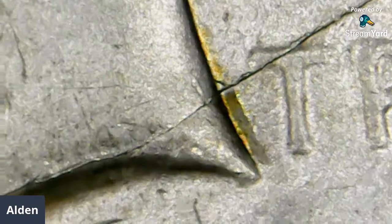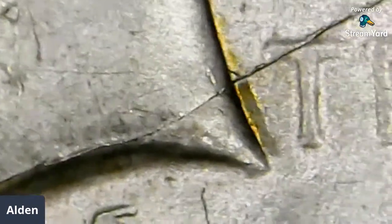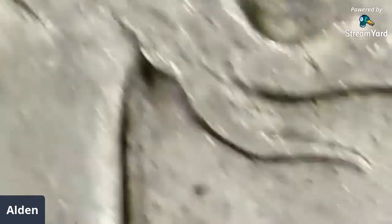Drives me crazy. I'm definitely going to hold this one, for sure. That's a prominent die break. Heck yeah, that one I'm definitely holding out. That's going in my private stash. All right, this is a different one that we haven't looked at yet, and I don't see any die cracks in this one.